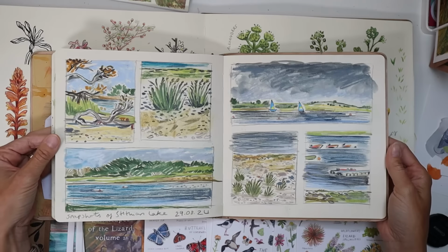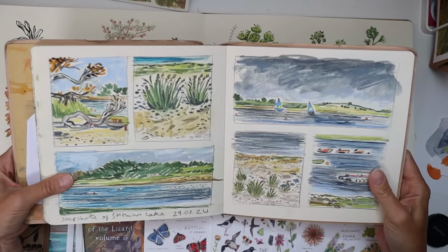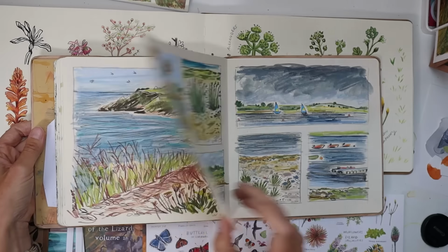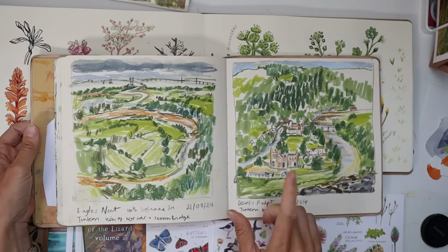As you saw, we were at Stithian Lake and I used a mix of media. Most of the sketches that you saw in the video so far actually were created in this sketchbook. I'll just give you a quick flip through. Some of them you might recognise.